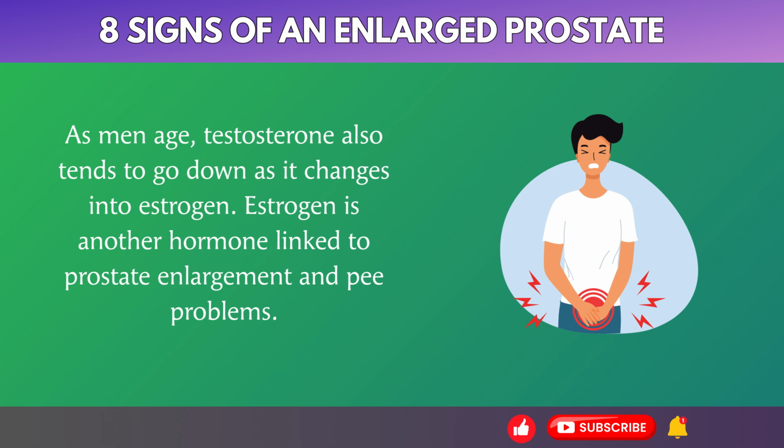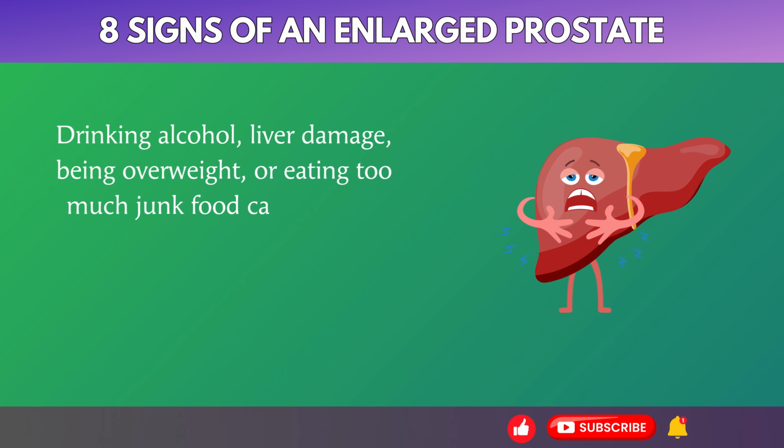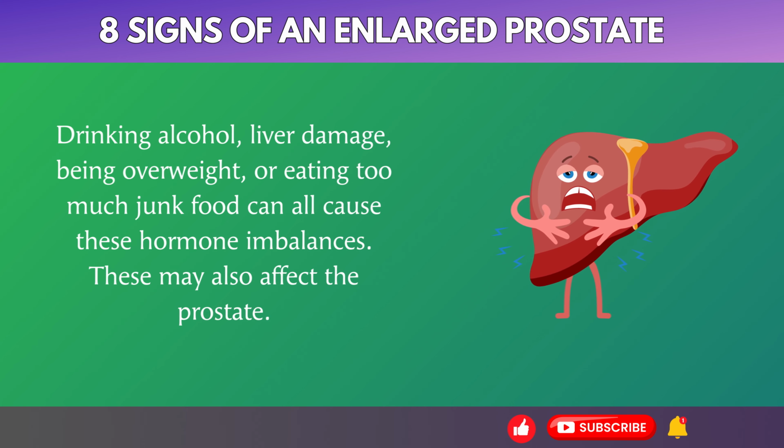Estrogen is another hormone linked to prostate enlargement and pee problems. Drinking alcohol, liver damage, being overweight, or eating too much junk food can all cause these hormone imbalances. These may also affect the prostate.